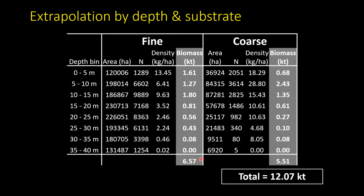Adding these up shows that there is 6.57 kilotons in the fine substrate areas of Lake Michigan, and slightly less than that at 5.51 kilotons in the coarse areas of Lake Michigan. Adding these together gives us a total kiloton estimate of 12.07, which is greater than the largest biomass fraction typically occupied by bloater in recent surveys of the lake.